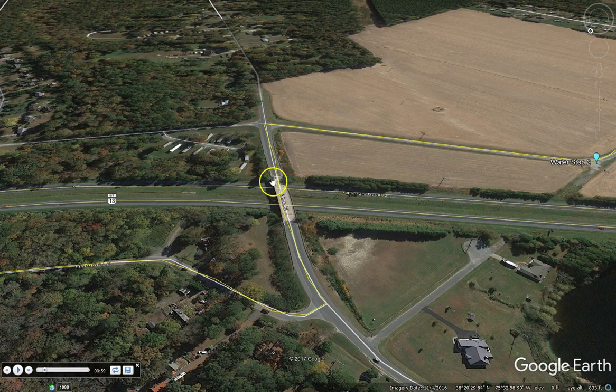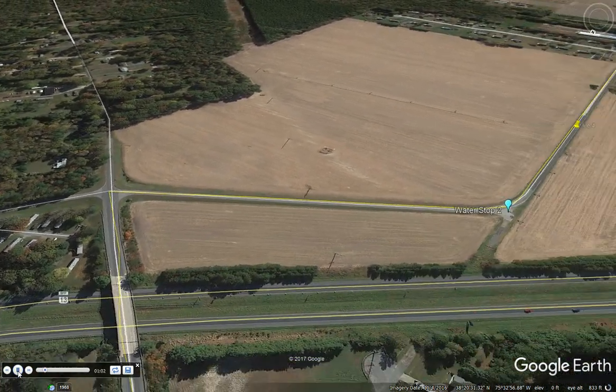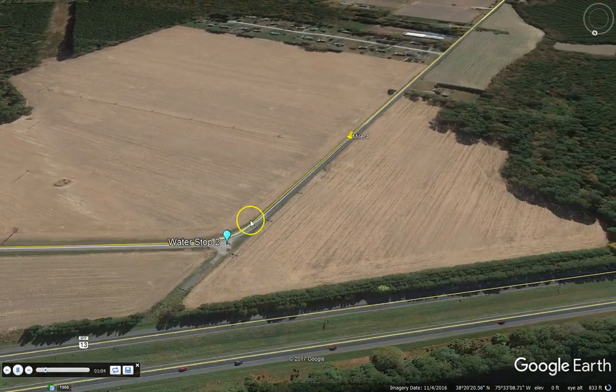This is one of the few places of elevation anywhere on the course. This is at the overpass. And then make a hard right. And then here is your water stop number 2, just prior to mile 4.